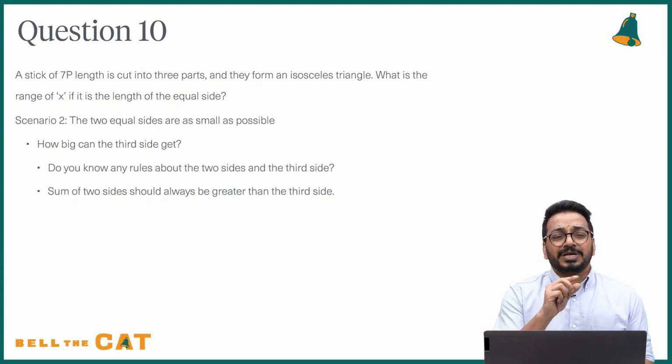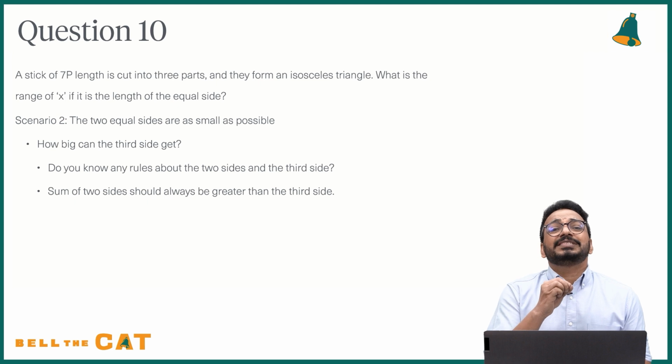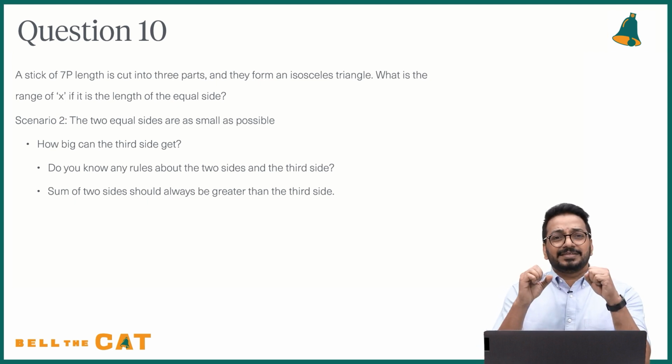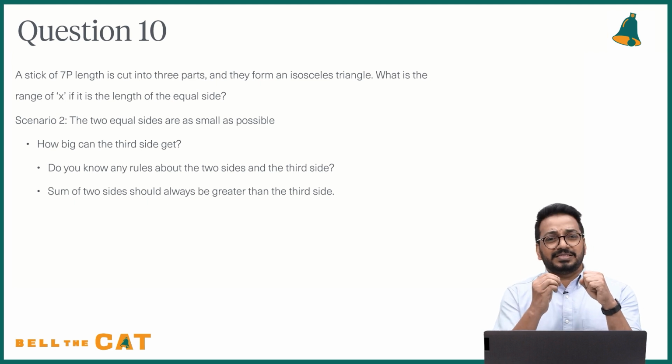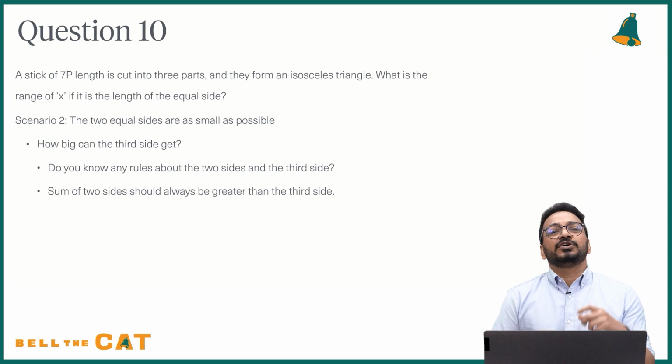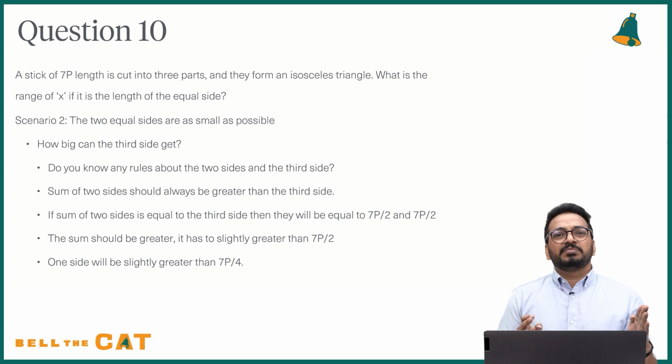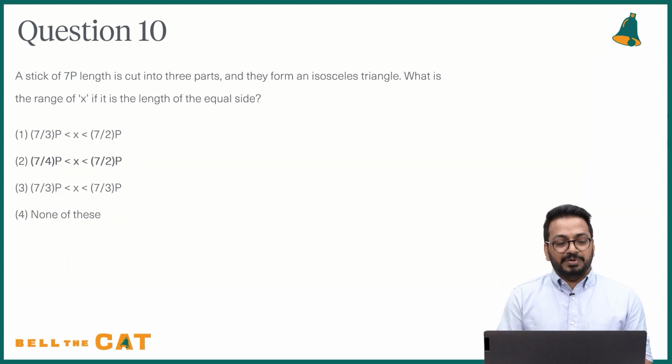So these two sides together, bare minimum, they should be slightly greater than the third side. So 2x together slightly greater than half. So slightly greater than 7p by 2, because if it's equal, it means 7p by 2, 7p by 2. It should be slightly more than that. 2x slightly greater than 7p by 2, x slightly greater than 7p by 4. So one side will be slightly greater than 7p by 4. So the range, the minimum is slightly greater than 7p by 4. The maximum is slightly less than 7p by 2. What is the option here? Option 2.